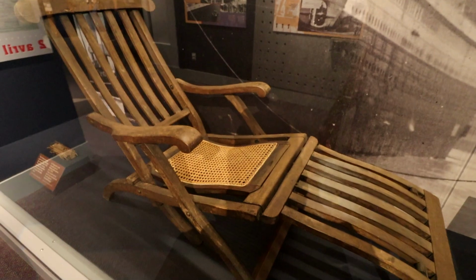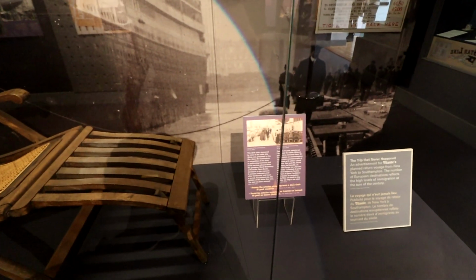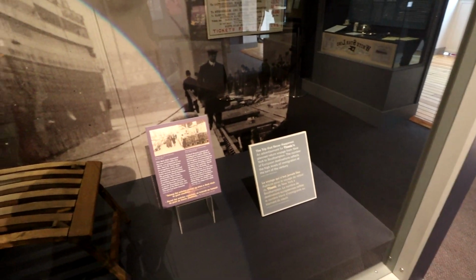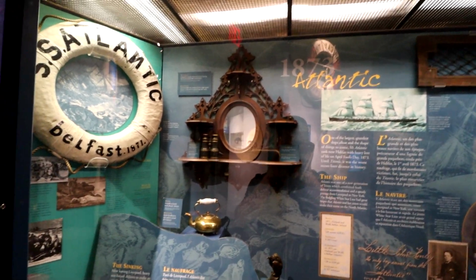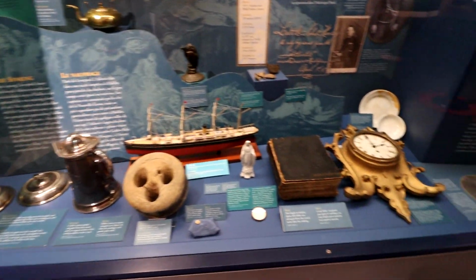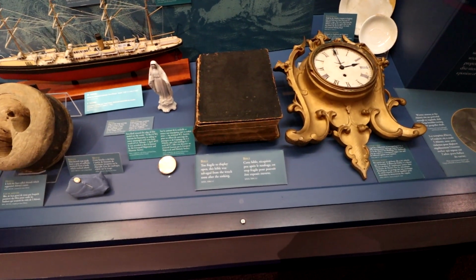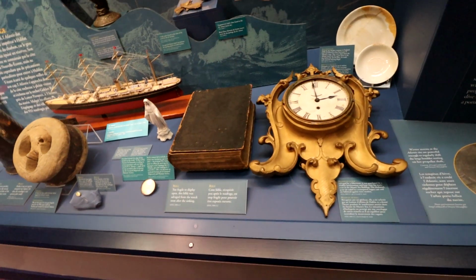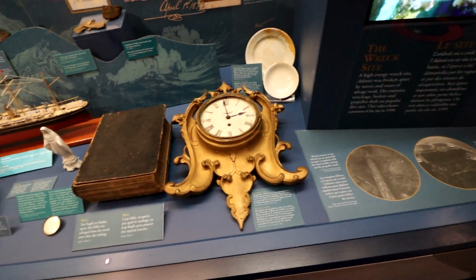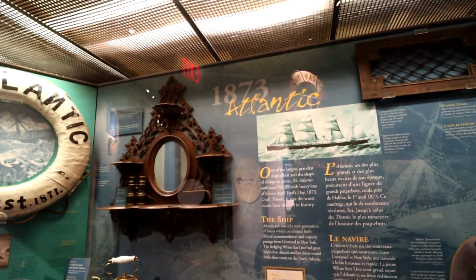It's pretty incredible that they actually even recovered this old deck chair. It's an actual artifact. Pretty incredible. Now this is from another ship. This is actually the Titanic. But too fragile to display open, this Bible was salvaged from the wreck soon after the sinking. Wow. Look at that. That clock is cool too. It's from the 1873 Atlantic.